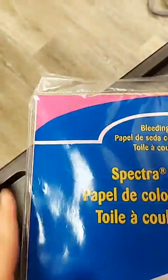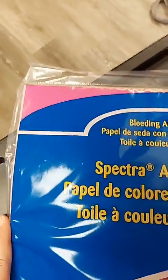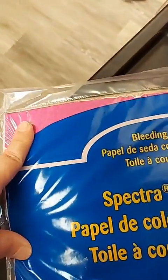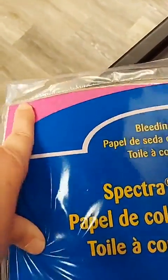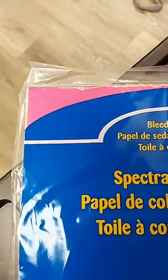Most of the tissue paper that you buy for gift wrapping and things has a coating on it so it doesn't bleed, which for that you probably don't want it to. But this does not, and this bleeds beautifully. We have done it before where we cut or tear pieces of this and put it on your cardstock and spritz it with water and let the color bleed out of it, and it makes really amazing backgrounds.